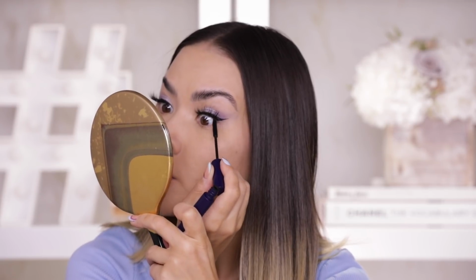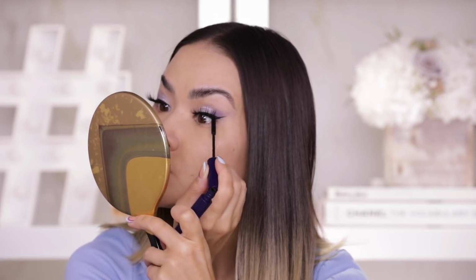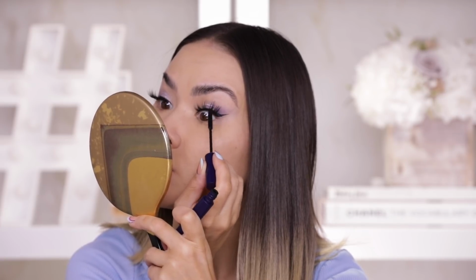It's the wand for me. It really does allow you to place those lashes in there and kind of glue them in with the false lashes. And I've been liking it. You see? Also, I didn't find it to smudge on my lower lashes. So this mascara is definitely a fave for the month for me.